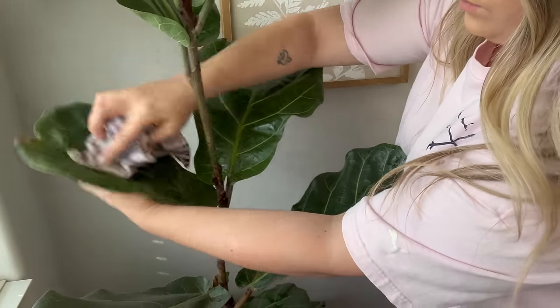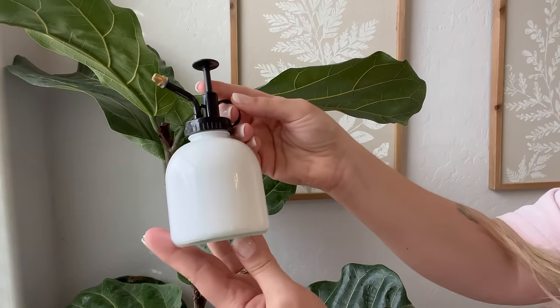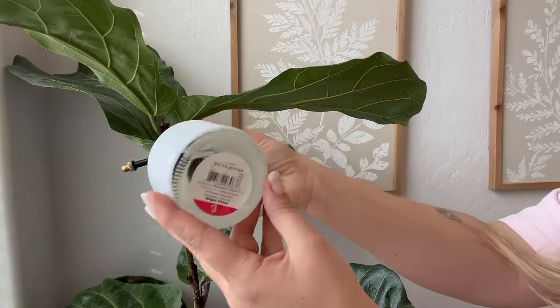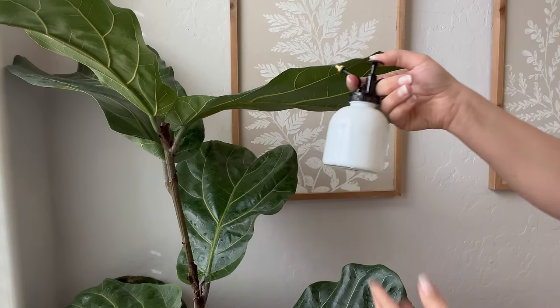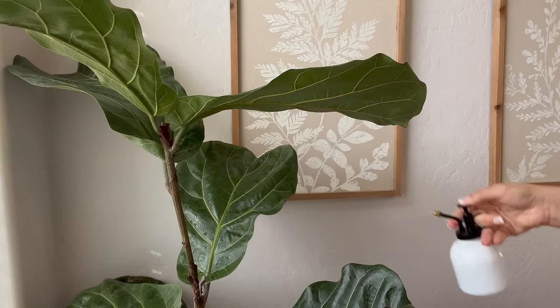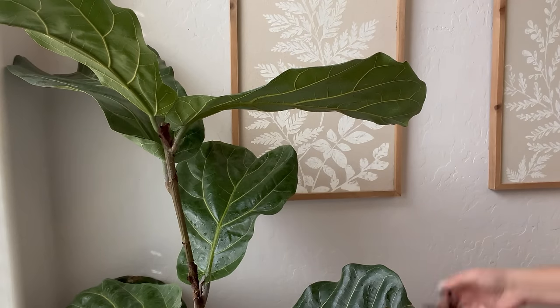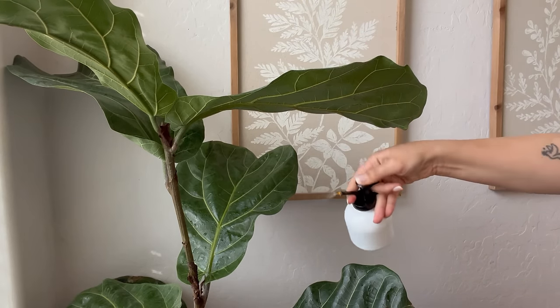So once I wipe off all of the leaves, they look so much better. I'm going to finish it by using this little mister I picked up from the Target dollar section, you guys. It was $3. I was so excited to find these because they can be pretty pricey. I think I've seen them from Urban Outfitters for like $20 for a little mister, which is kind of crazy, but this one was $3 and it works really nice.